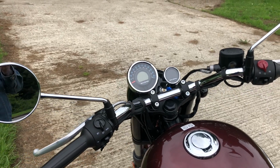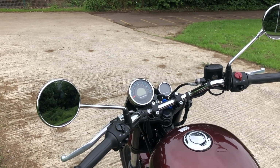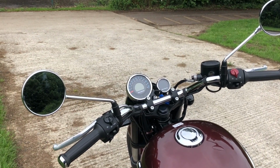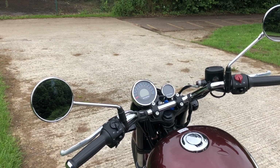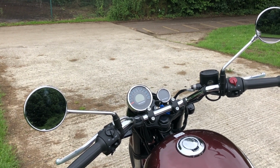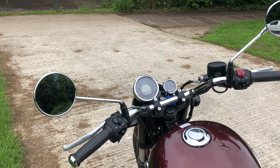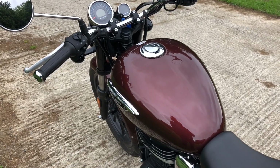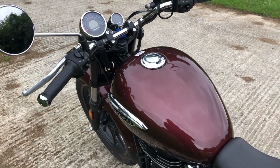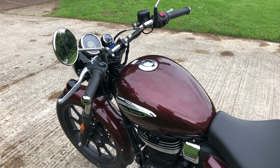If I was to get it, I'd probably change the exhaust. I was thinking about getting a screen, but now I'm not convinced that I need a screen if I'm not going to be doing 70 miles an hour. It does look better without the screen, in fairness. But I do fancy the one with the yellow tank. Just looks neat. Not that I'm heavily into colours.